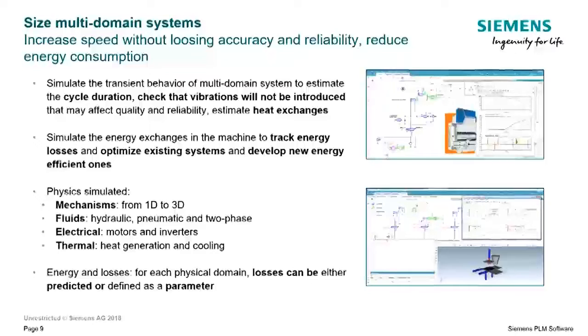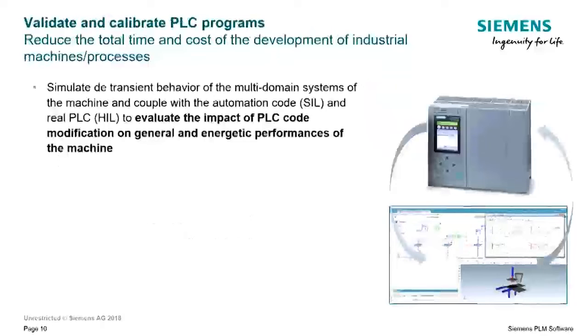So on one end, doing software in the loop, sorry, I need to change the slide. We have the possibility to do SIL, where we have the code of the controller, and we couple the emulated PLC with a simulation model of the system, or we can also do hardware in the loop, meaning you have the real controller, and we couple the real controller with the simulation model. The objective is to evaluate the impact of the code modification on all the performances of the machine.